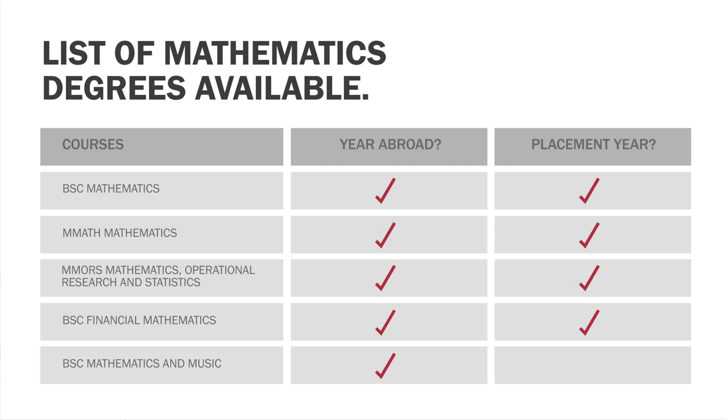We offer one joint honours with music. If you wish to specialise your degree to real-world problem solving and applications, then the degrees in operational research and statistics contain more of this material. Our BSc Financial Mathematics will provide a solid foundation in mathematics whilst developing key skills for the financial industry. This includes trading, fund management, and analytics. We offer a year abroad and placement year on all of our degree programs, apart from our joint honours program with music. And these are additional years where you can take the adventure of a lifetime and study abroad or gain a valuable experience with a paid year in industry.